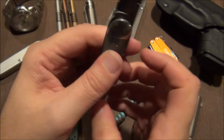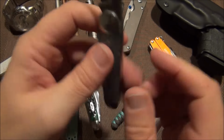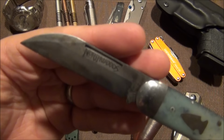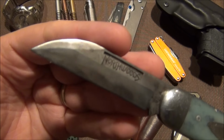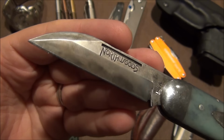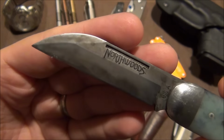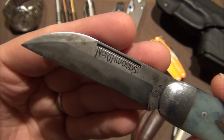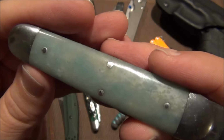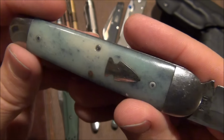This is a cool little knife too. Nice little slip joint. You can, again, pull this out in front of anybody and it's a slip joint, so it's not scary. It's like grandpa's knife. And it's just got a cool blade shape to it. I love this blade shape. I'm really liking the Northwoods. And as you can see, it is well used as well. That patina on there, I just think it looks really cool. So there we go. And kind of almost a turquoise blue. Very cool.